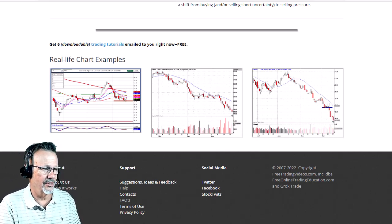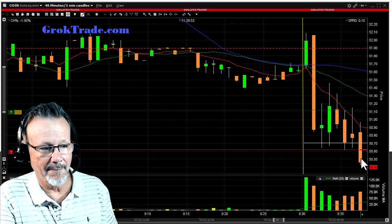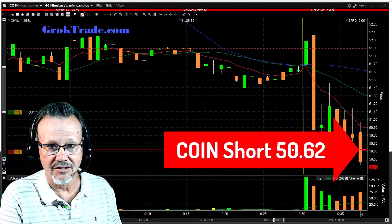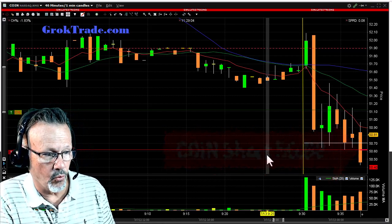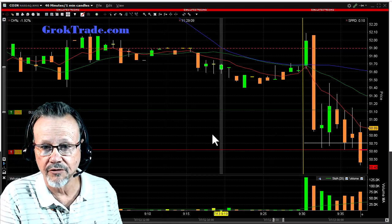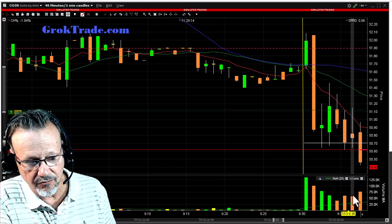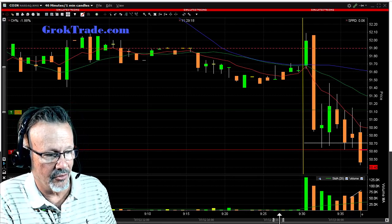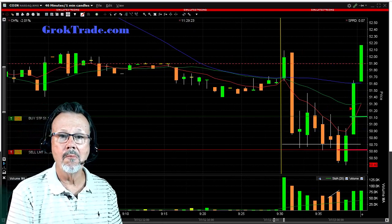Again, not guaranteed. Now let's get back to our trade on COIN, and here it was, and then bam, there it is. It just dropped down, and I'm now short here at 50.62. I'm now short on COIN, and I have a 1% automatic stop attached here at 51.12, and let's see what happened next as it failed. And by the way, look at the volume as it increases here. That's kind of cool too. Odds are in my favor.